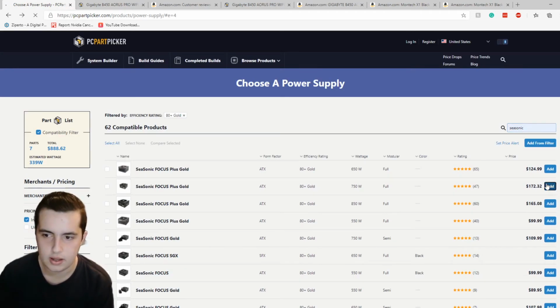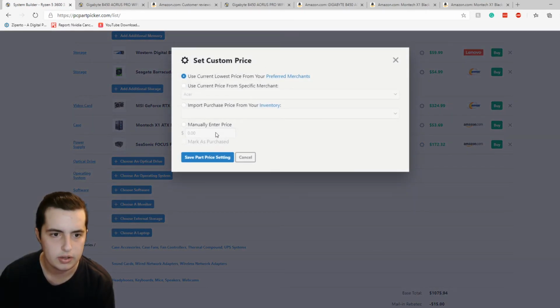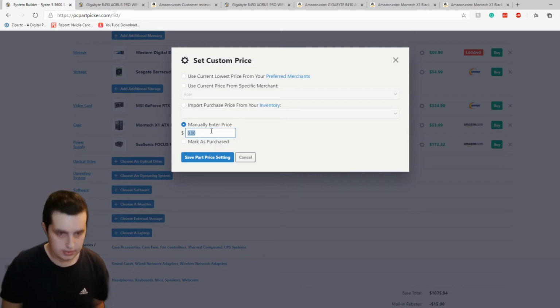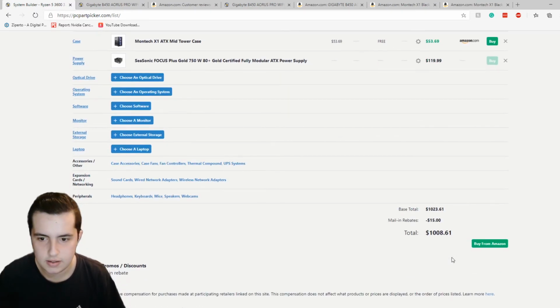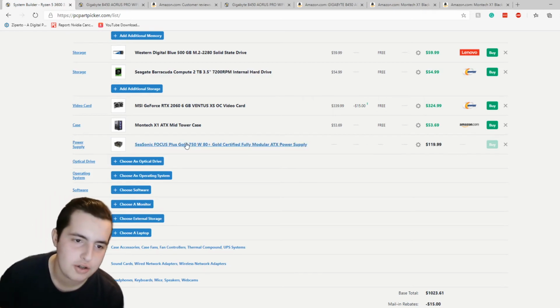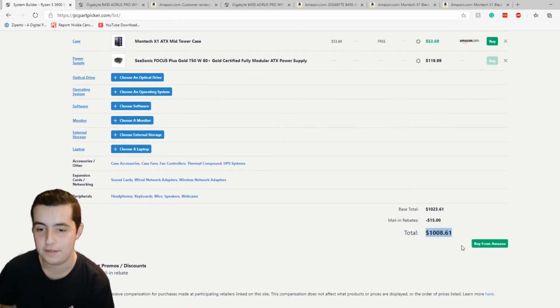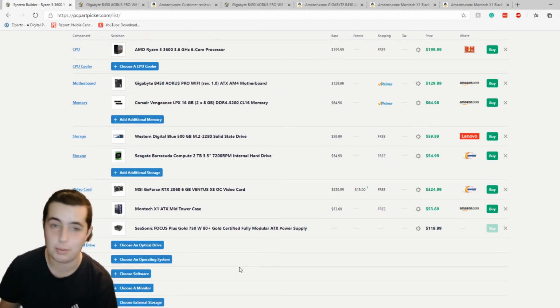All right, and then we add, and then we come down here and manually enter the price, and then we save. Let's see. Ooh, just barely over budget. So if you're okay with a little bit less wattage, you can get the 550 watt 80 Plus Gold fully modular. If you're okay with spending $8 more, then you can get the 750 watt for upgrades down the road and stuff.